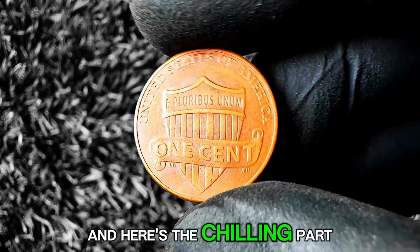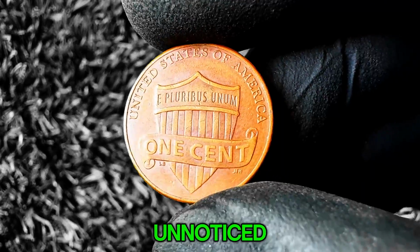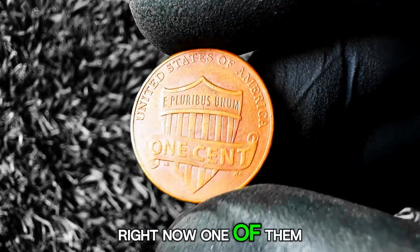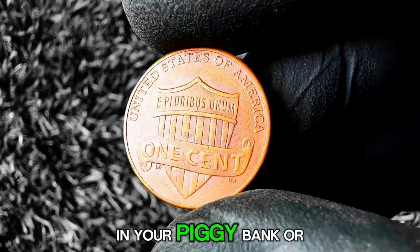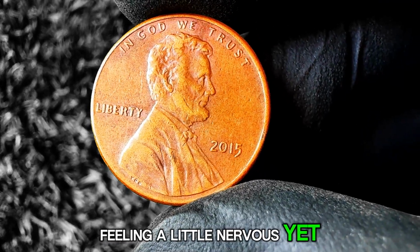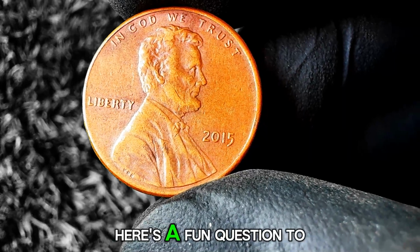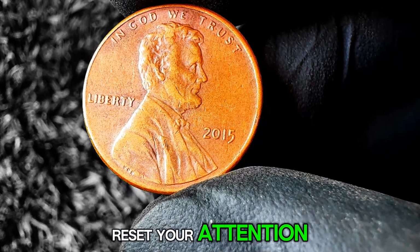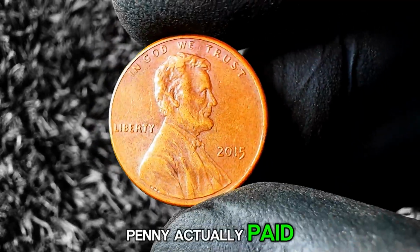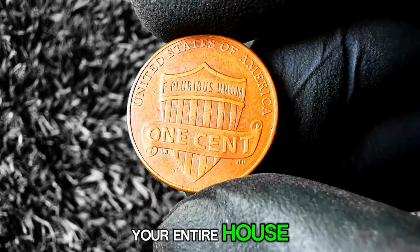And here's the chilling part: many of these rare error coins went into circulation unnoticed. Right now, one of them could be sitting in your wallet, in your piggy bank, or lost between your car seats. Feeling a little nervous yet? Because you should be. Now, before we jump into what to look for, here's a fun question to reset your attention: when's the last time a penny actually paid your mortgage? Or better yet, your entire house?